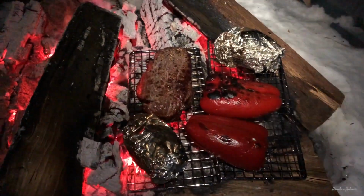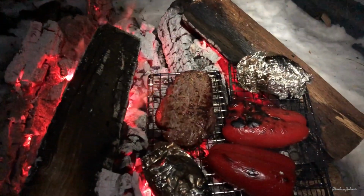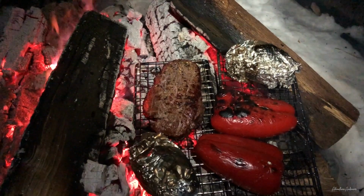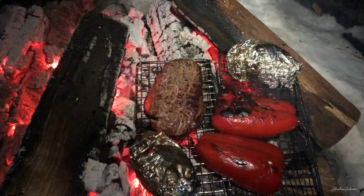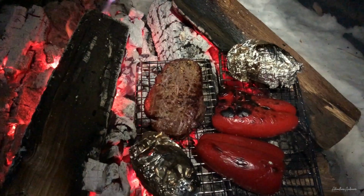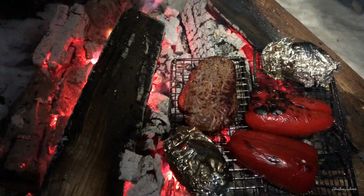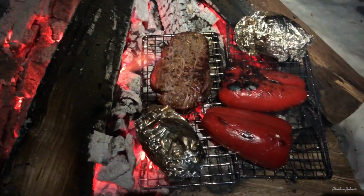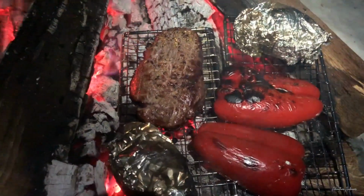It's starting to look really good. The steak is still a little bit raw on the inside, I can tell. I like it kind of medium well, so I have to wait a little bit longer. But it's a nice and slow pace here. I just hope I can get the fire started again afterward, because it's died down quite a bit. But I can't wait to eat this. I'm so hungry.